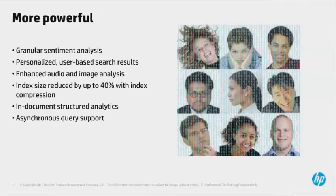We've opened up the audio and image analysis functions so that they're directly accessible within the document processing pipeline, so that you can process things like your scanned contracts that haven't already been OCR'd, as well as things like your digital media files, your marketing videos, and your telephony data, for example, from your unified communication systems directly through the idle system. We've opened up personalized user-based search results so that you can actually focus your searches as a user on the things that are most relevant to you.